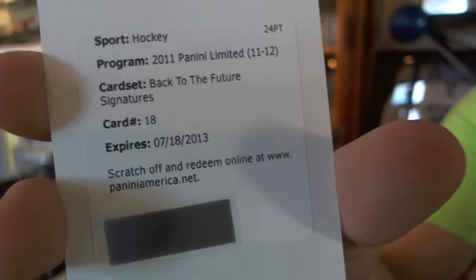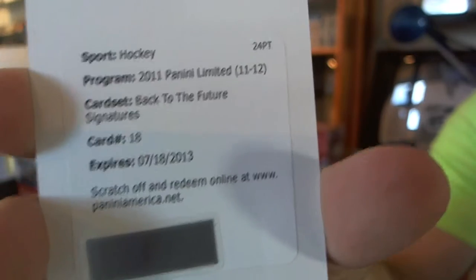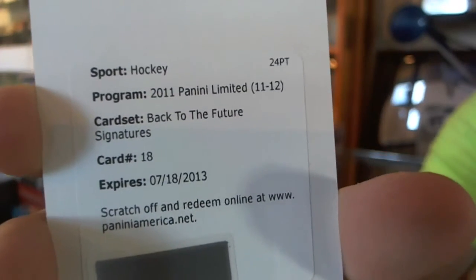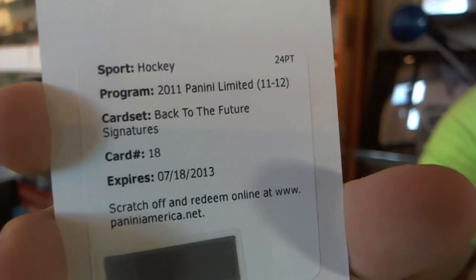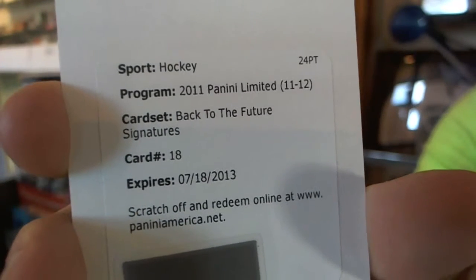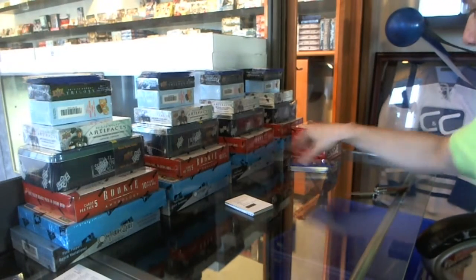Card number 18. Alex Ovechkin and Mark Messier. Back to the Future dual autograph. Alex Ovechkin, Mark Messier, number 25. Kabang! Now for the bonus packs.